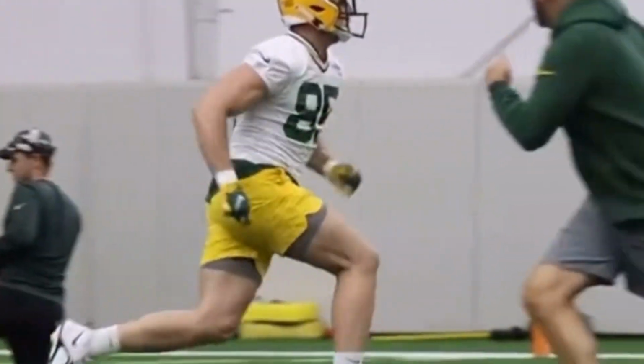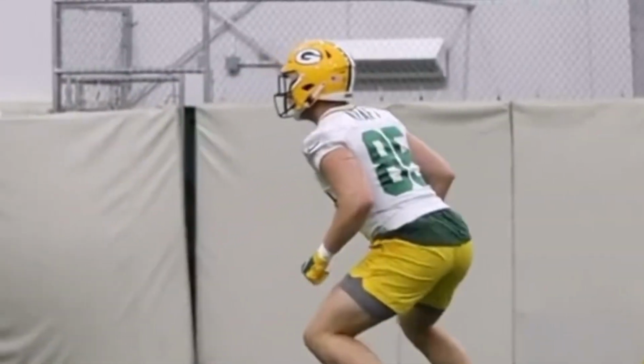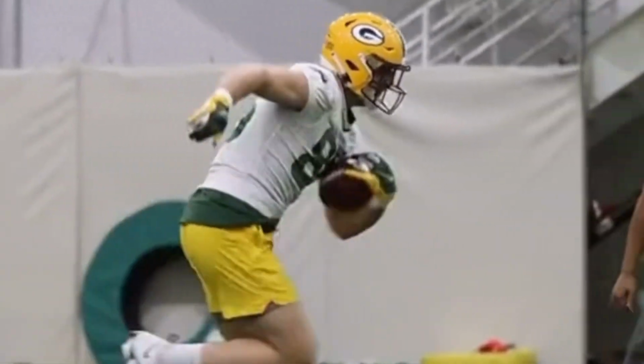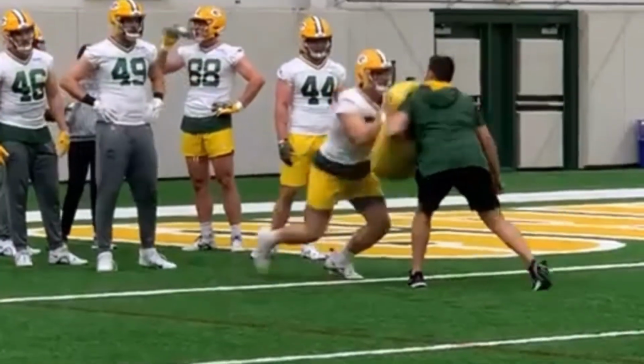Again, Tucker Kraft, Luke Musgrave, big, physical, athletic tight ends that we haven't seen one of those in Green Bay since probably JerMichael Finley. So it's going to be fun to have them out on the field for us.